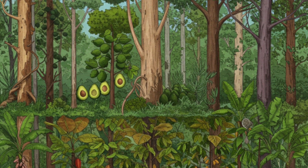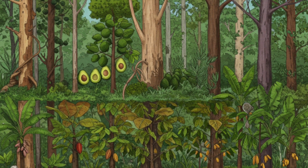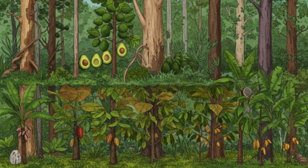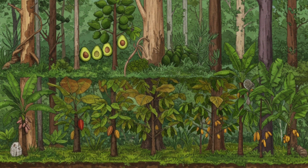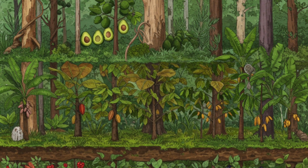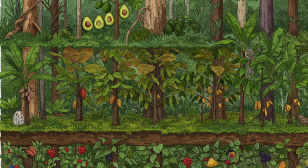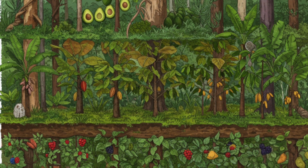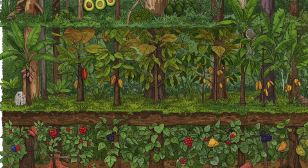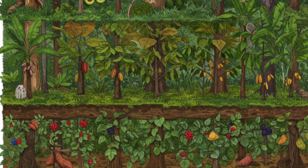So, what exactly is stratification? Well, if you've ever walked through a natural forest, you probably noticed it's not just a random collection of trees. There's a clear structure with different plants growing at different heights. That's stratification. It's the natural layering of vegetation. Agroforestry mimics this natural ecosystem, creating diverse layers of plants that work together.